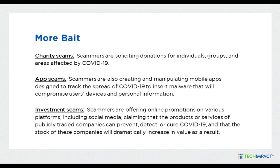Apps are a huge one right now. I can't tell you how many people immediately downloaded the app on Android phones so that they could see the live map of where the outbreaks were happening. There's no legitimate ones. They're all fake, and they all hacked into your Android app.